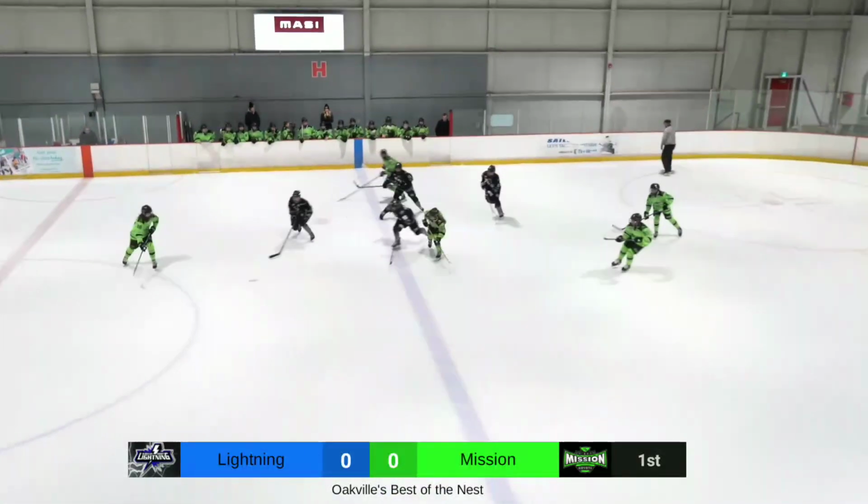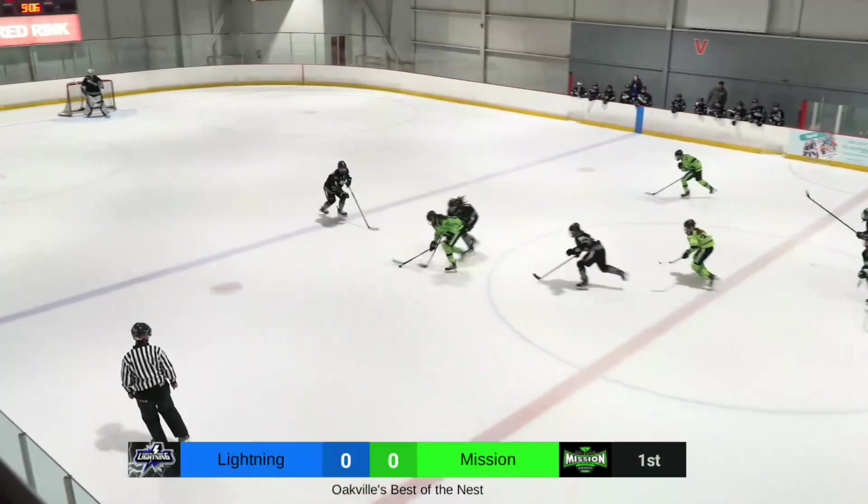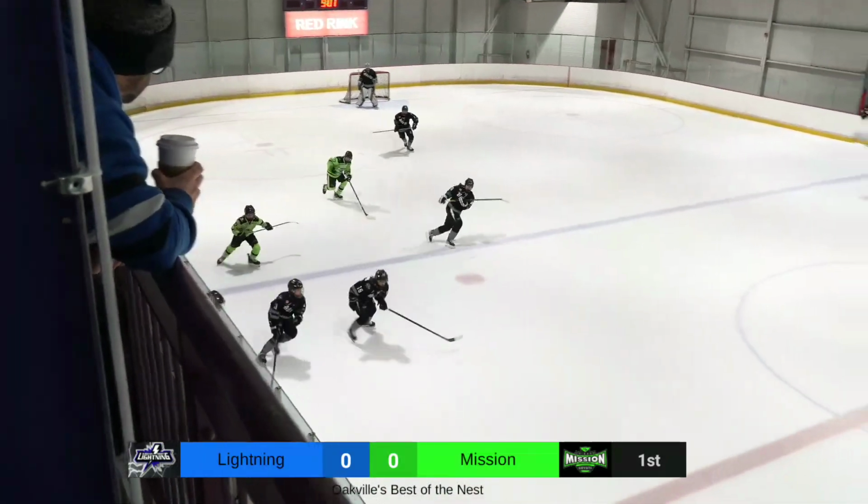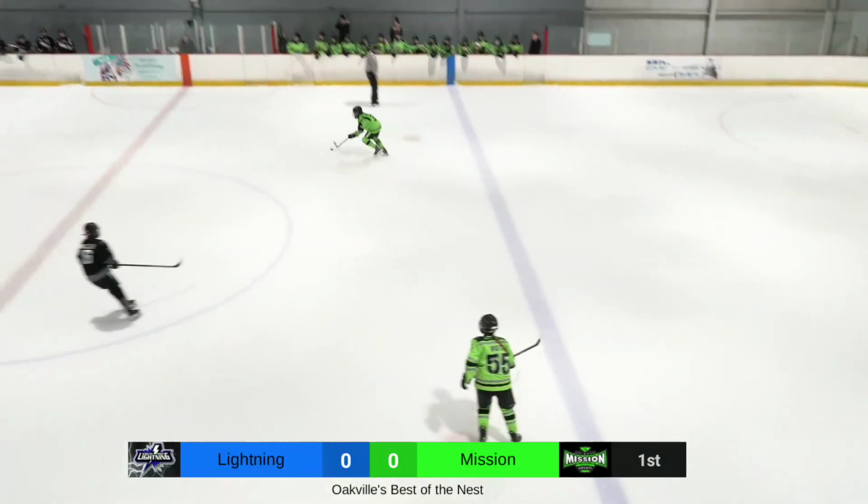Poke check by Reeder, who gets control, sends it forward to Hef. It's Hef versus two. Bornhoft on our right, cut off by the Lightning. Here they're coming the other way. Hef kicks it inside the zone. And here comes Lightning regrouping. It's going to be Roth. Roth goes D to D to Warrington.